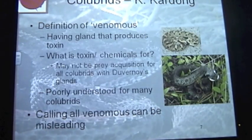And so there's been some discussion about that and kind of how science looks at a technically venomous animal that might not really be dangerous to people. So that's what Dr. Cardong was talking about here. And these pictures are of a hognose snake.